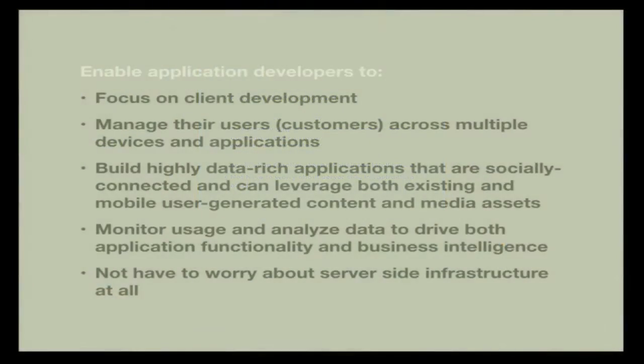And so this was the genesis of this idea: mobile application developers want to be able to focus on building really high quality experiences that they can deliver on multiple devices, and not have to worry about the server-side infrastructure, have things like analytics built in and all of that.